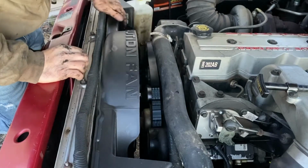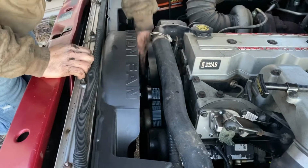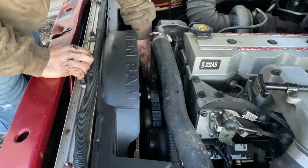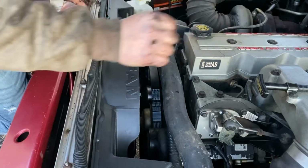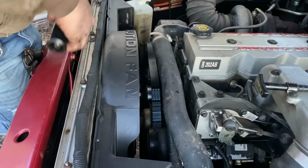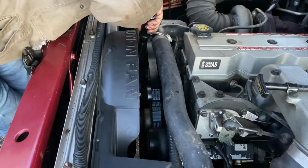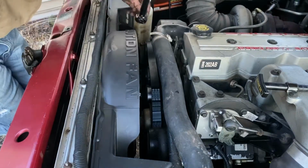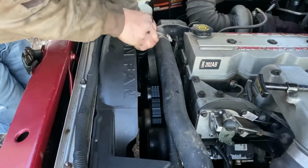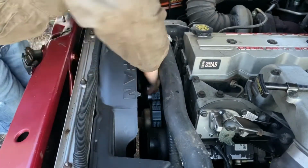Got the belt on there. I got it on every single pulley except for the idler, okay? So then I'm gonna do the idler last when I pull on the tensioner. It took me a minute to figure it out. Remember how it was. Definitely was easy to do, that's for sure. Now that I did it once. Definitely done a lot worse, that's for sure.